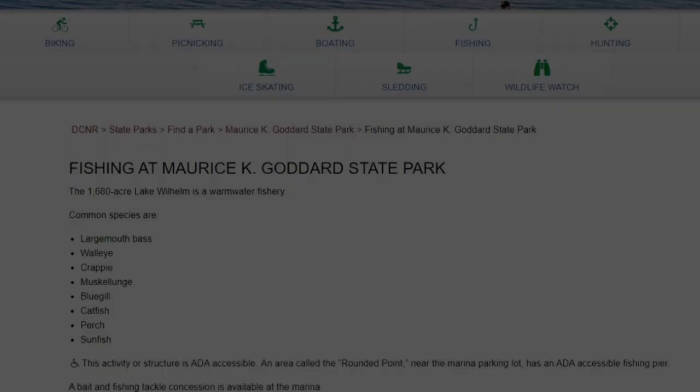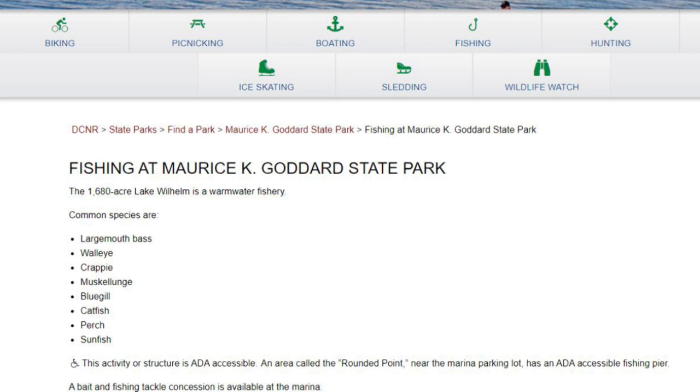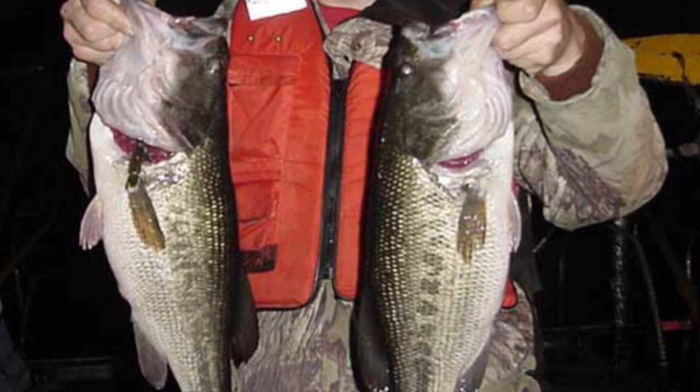All right, guys, let's talk about the species of fish in Lake Wilhelm. Really quick, Lake Wilhelm has a good population of largemouth bass, black crappie, and bluegill. It also has a walleye population, a muskie population, white crappie, yellow perch, channel, and brown bullhead catfish. Now, I see Lake Wilhelm primarily as a bass lake, or a largemouth bass lake. The largemouth bass population is very stable, and often you guys are going to see fish out of there over 7 pounds. Now, the bluegill and the black crappie population are going to be your second highest.